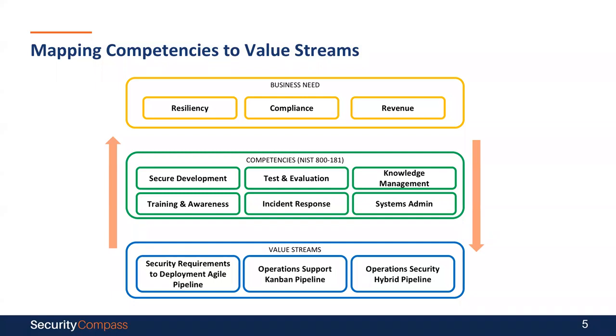Now, the arrows in this diagram indicate that what we have before us is bilateral communication. We take the business need, translate them into value streams through competencies, and then provide feedback to the business on our effectiveness in meeting their needs, or potentially providing them even with alternatives for further consideration. Those of you who may be used to strategy discussions or enterprise architecture discussions will recognize the alignment that we're trying to build here.